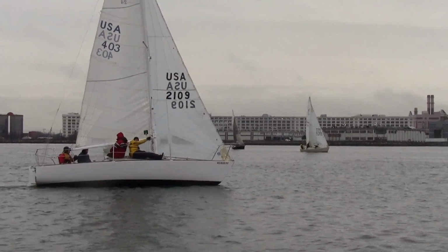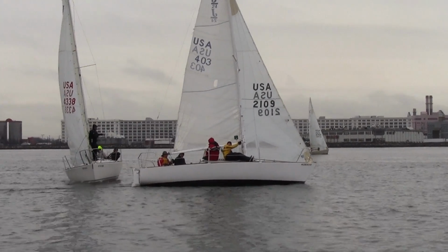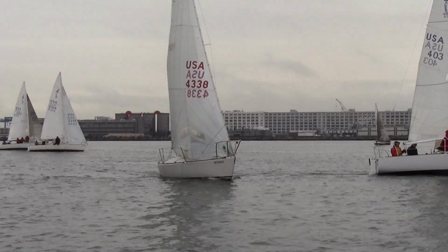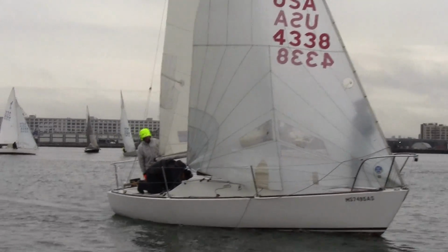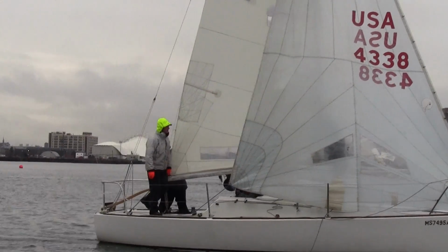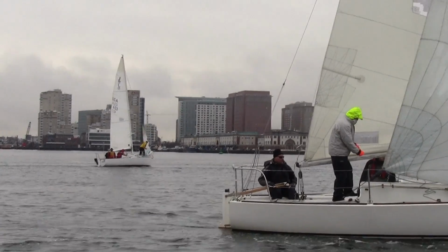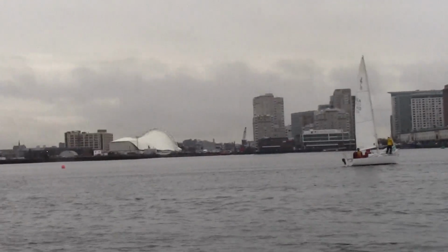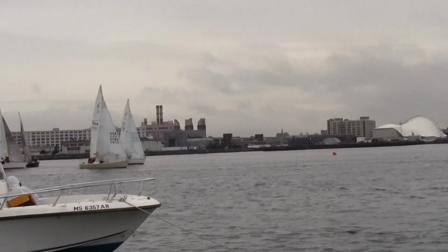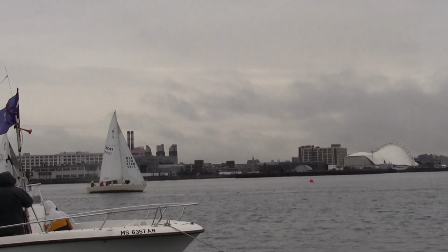Alright, so yeah, the number 1 and 2 spots have not changed from the windward mark. But in third is Charlie. I believe he was 5th at the windward mark, so nice job done there. And we have the rest of the fleet. Again, as the wind comes down, obviously the impact of the current gets worse and worse.